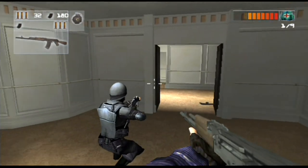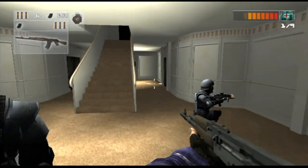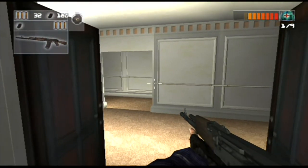The hostages are being held on this floor. We need to clear it silently and then assault the armor museum.